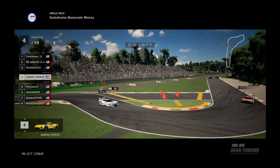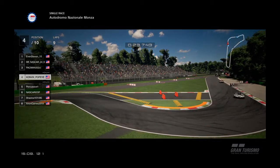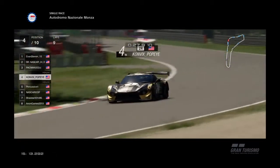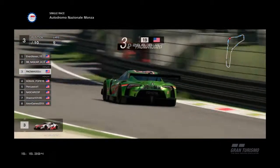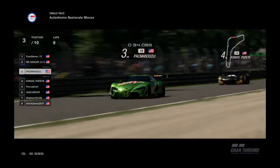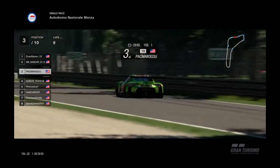Chris Ryan barely keeps it on the track. You saw there, Chris Ryan's back end kicked out. Pac-Man just drove right on by him. So Pac-Man now into the podium positions. A 9-lap charge from 7th to 3rd.